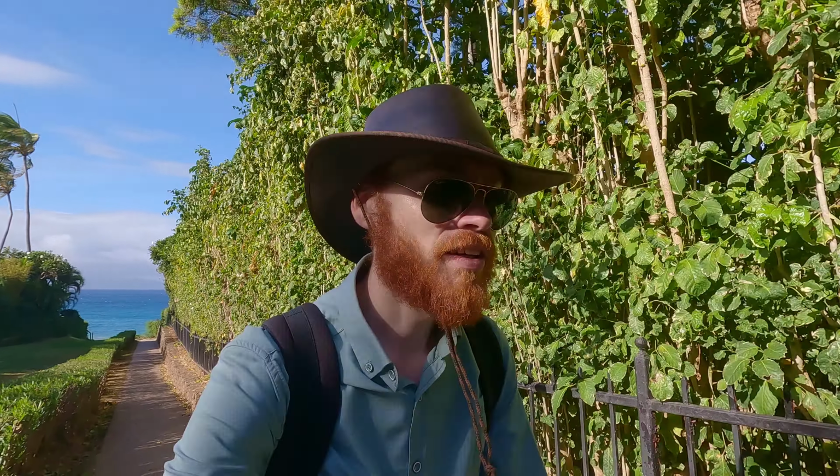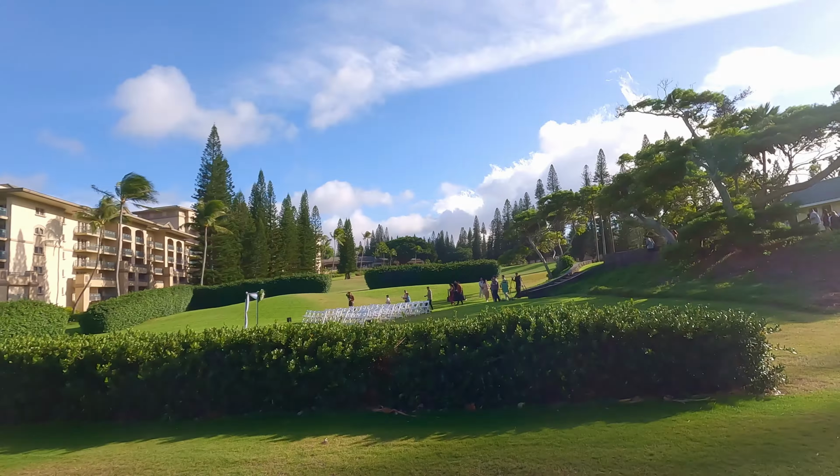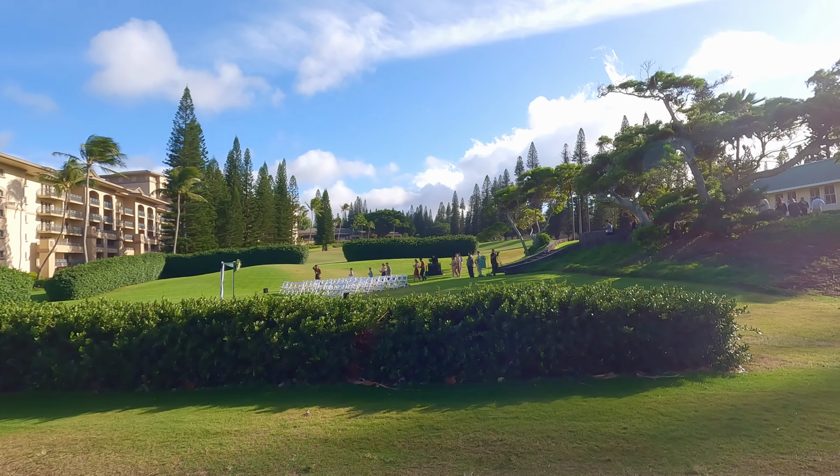Today we are in luck because we have a Hawaiian wedding starting now. Have a look at this. I mean, yeah, they have a lot of wind for them, so I hope everything stays and doesn't fly away or something. But yeah, have a look at that. We have a wedding set up here.